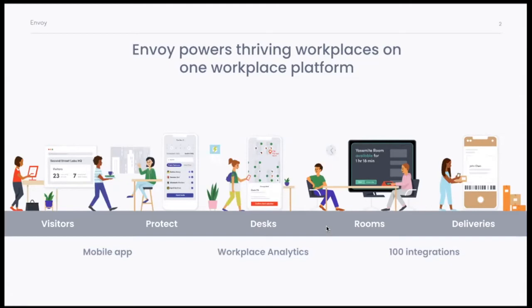So all of this comes together on our Envoy mobile app, which is the employees portal to the workplace. It's through the Envoy mobile app that employees are able to schedule to come in for the day, book a desk, book a room, invite a coworker, invite a visitor to come on site, all through the Envoy mobile app.